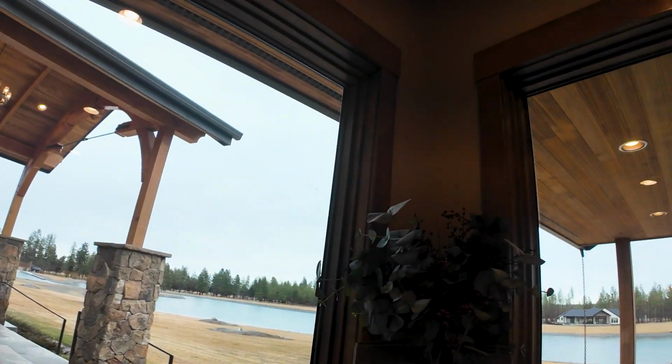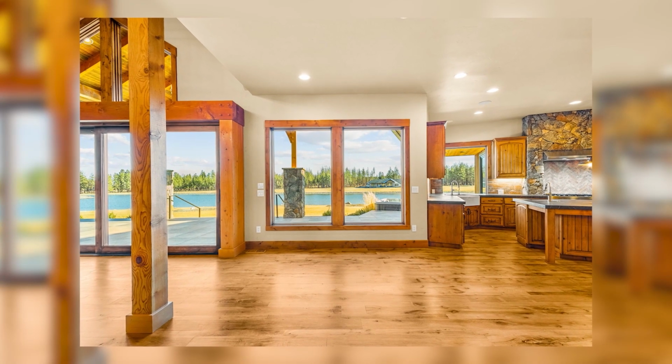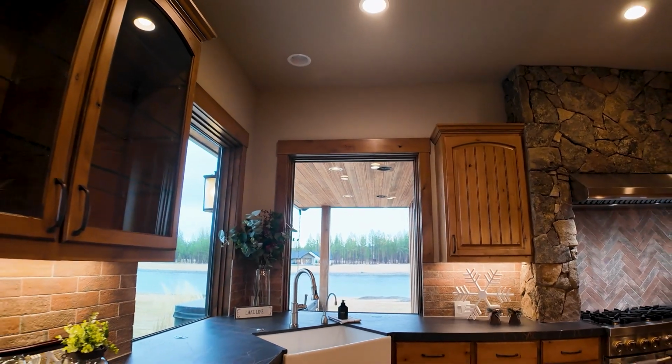Look at that view as you come up to the kitchen and you see what this lifestyle is all about. Lake life in Bend, Oregon, that doesn't always happen. You got to really get out of town to find lake life.